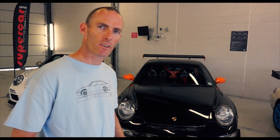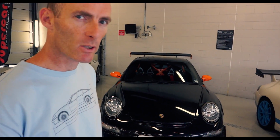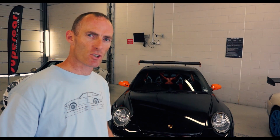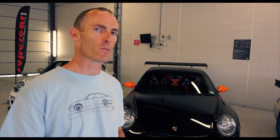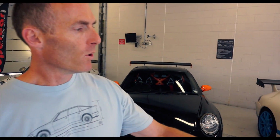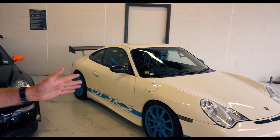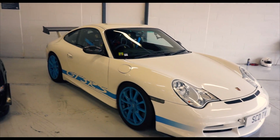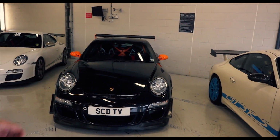Okay, the black car behind me, this is a 997 GT3RS. The white car we've just been looking at, that was a 996 GT3RS. The 996 body shape was generally unloved. People thought it was a bit ugly and a bit plain. We've got these headlights that nobody liked. People liked the traditional round headlight on a Porsche, which we've then got back to on the 997.